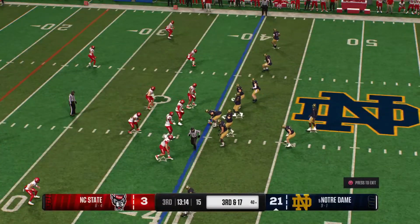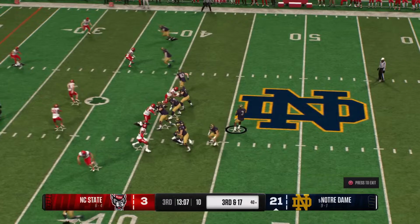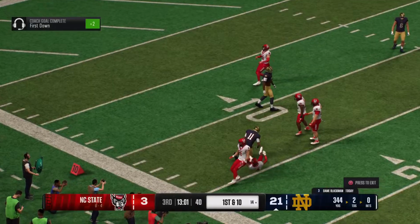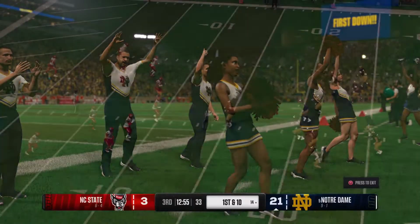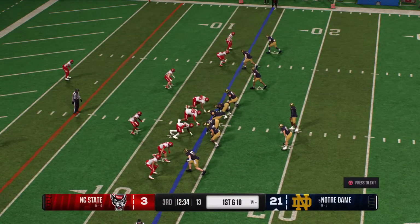This is a 3rd and long. He's looking downfield to throw. Unloads to the wideout. He's got an open man. That is exactly what you're looking for when you talk explosive plays. The defense finally able to make the stop. Notre Dame ready to go with another 1st down.